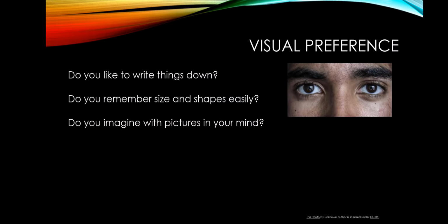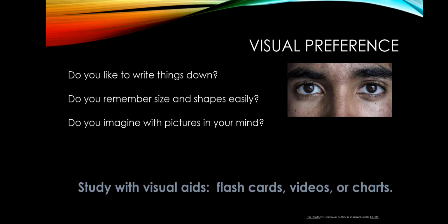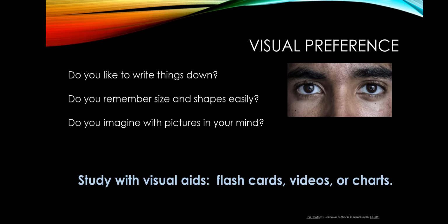Are you visual? Have you noticed that you remember pictures or items written on the whiteboards? Does closing your eyes and imagining how cells connect and split help you with better understanding? If so, you may have a visual preference. For study aids, try flashcards, videos, or charts.